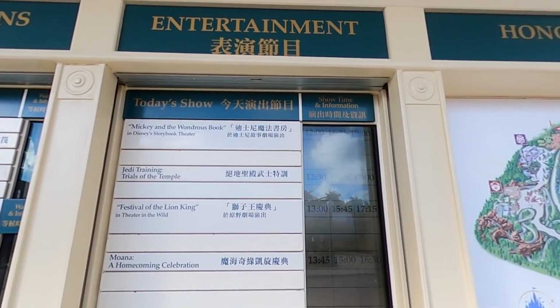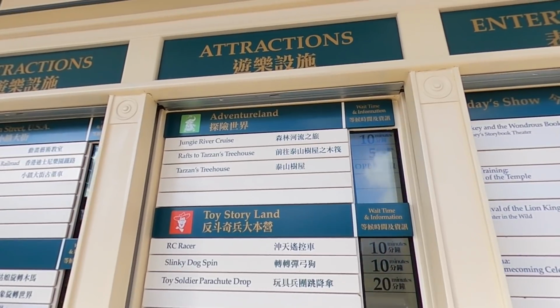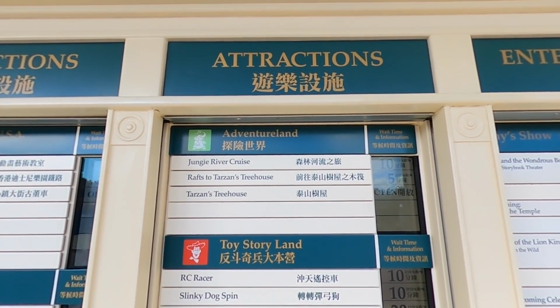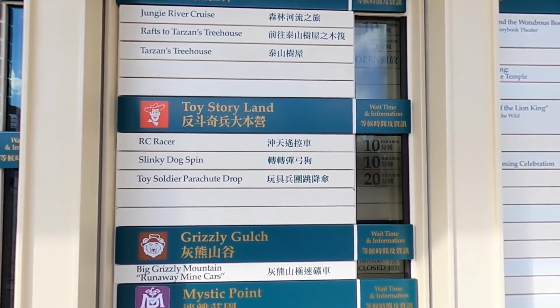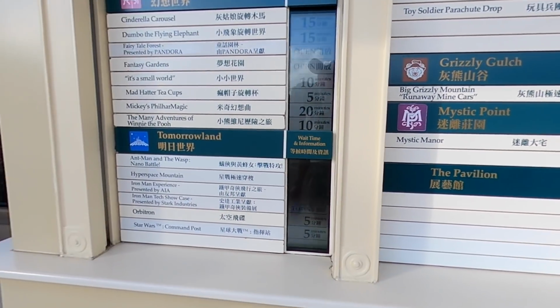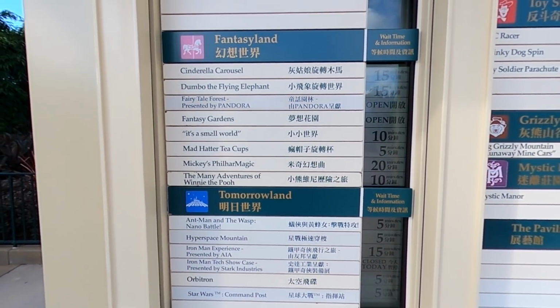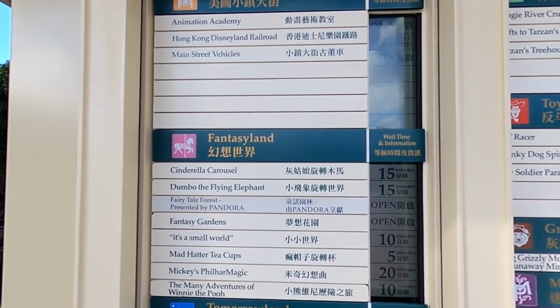Here's a look at the wait time board. You can see the times for the entertainment. Moana is also happening as well, which is an outdoor show. And you can see the wait times here. The highest is Toy Soldier Parachute Drop. It's a slow loading attraction, so that's really not that surprising. But across the board, 20 minutes seems like the highest, and that's pretty good.